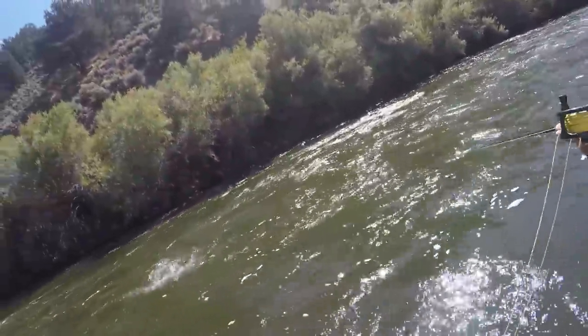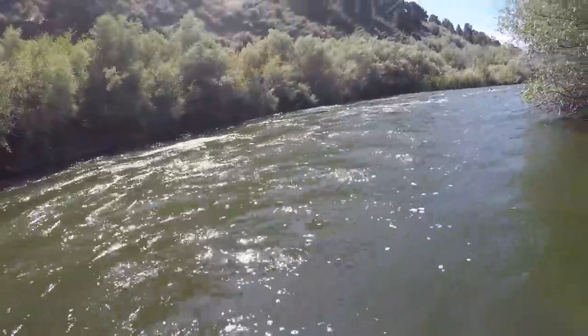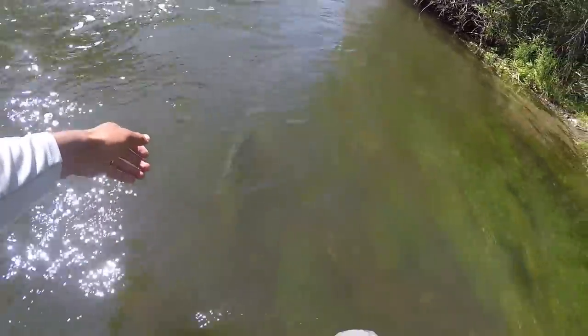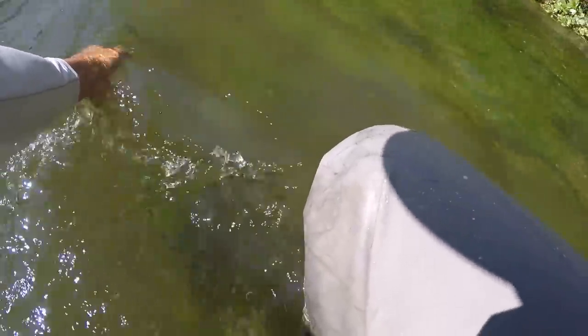Oh, no, no. Stay down, stay down, stay down. We are barbless. Let's see what he took. Did he take the... That's a nice fish, man. Let's see if I can get him right here. No, he took the midge. No, he took the worm. He's trying to swim upstream.